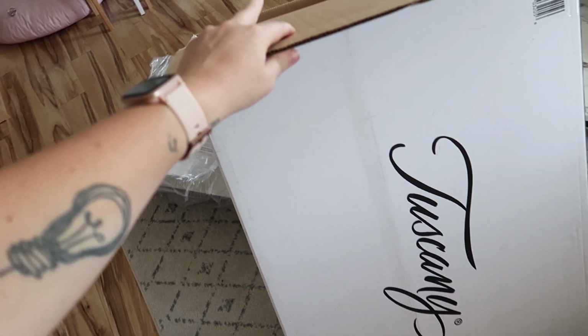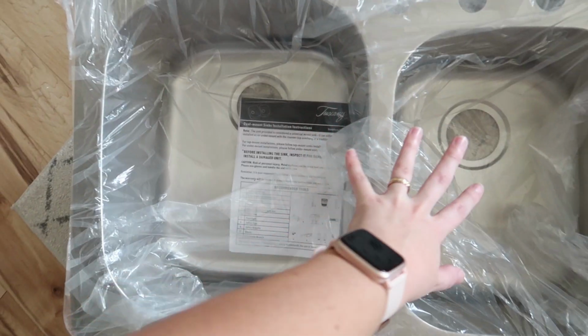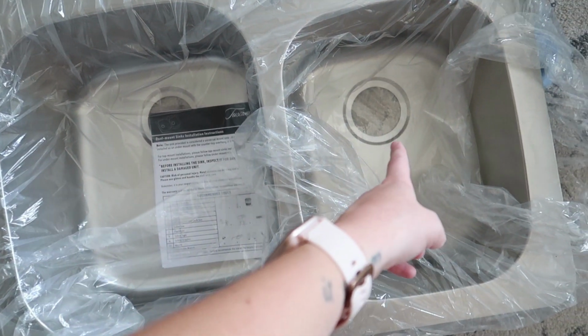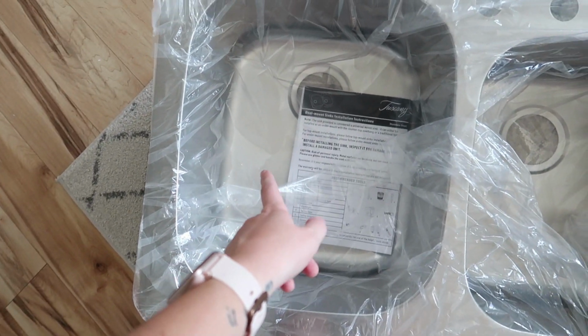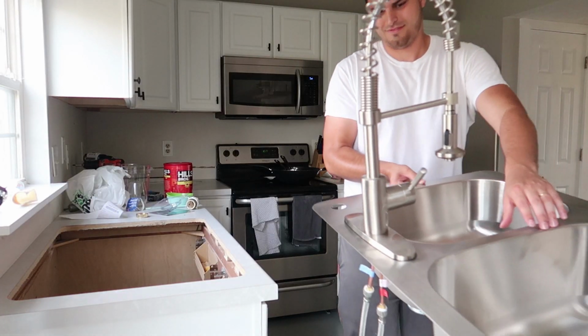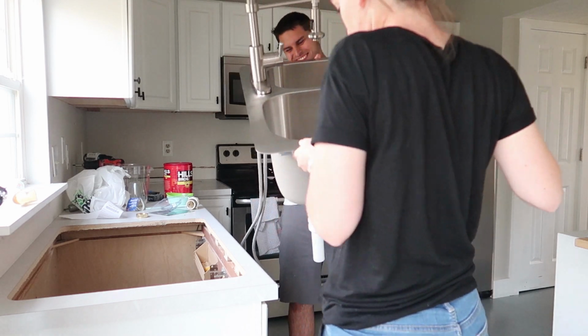Now that the counter's in, it's time to get out our sink. We picked this up at Menards. It's the Tuscany brand, and we decided to go with a dual sink, but one side is bigger than the other side. So this will still be our garbage disposal side. This will be where our massive amount of dishes go. I think this is the third sink in the house that we've replaced, so Nick has learned to put the faucets on before we put the sink in.